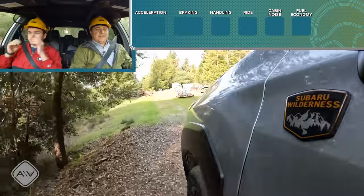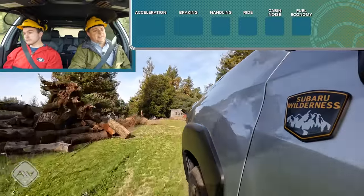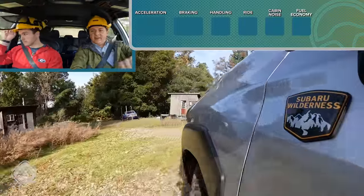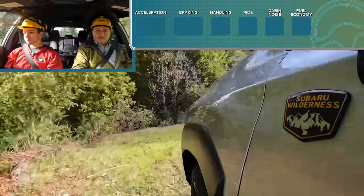Indeed. Fortunately, I am lucky enough to have a next door neighbor with over 100 acres of available land, and they don't do too much with it. So they let me film and use their property for some off-road testing, etc. So we're going to take a wander down a mile-long road and talk about the Forester Wilderness.